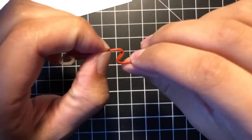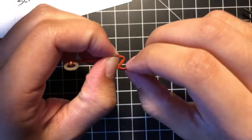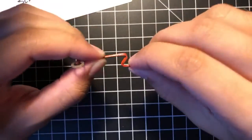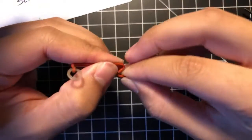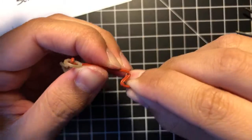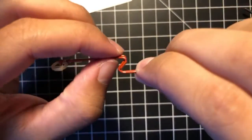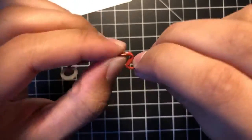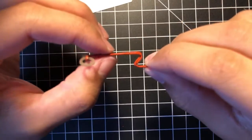Might be a slight deviation, but we can live with that. It's not going to be perfect because this is handmade, it's not machine made. If I were a better craftsman, this wouldn't be a problem. You see this little offset here? But we got it to be pretty close, so that's good enough for me. It's gonna serve the same function.